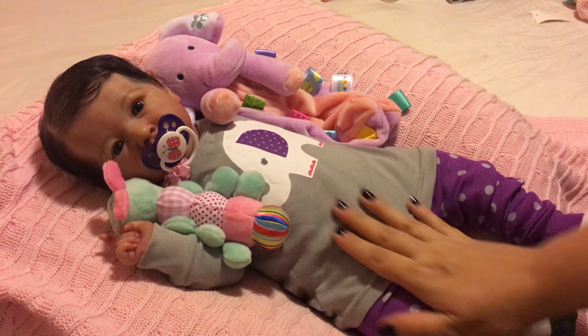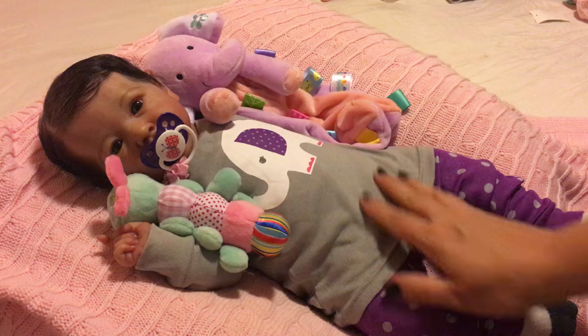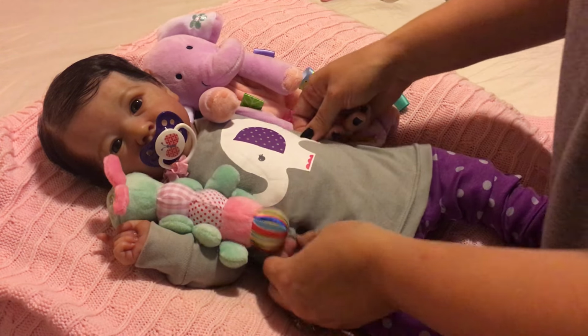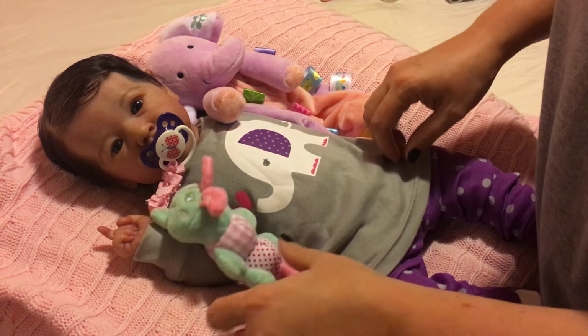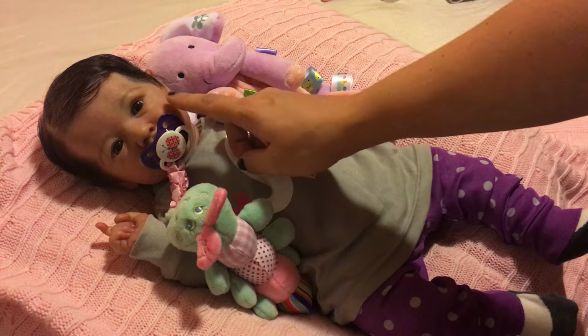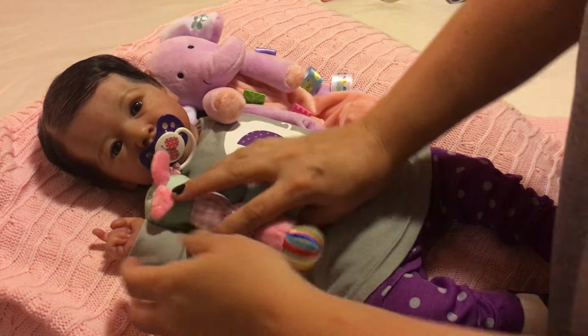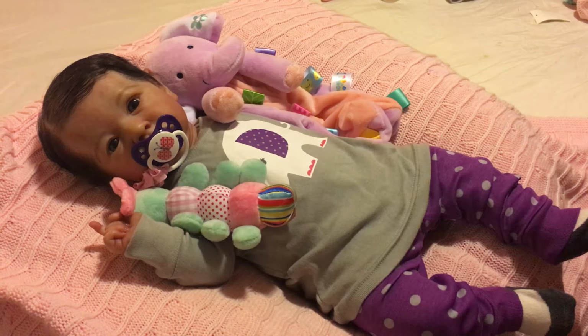Here's Miss Caitlin, and I love these pajamas. I'm sorry, you guys. I was supposed to be doing a changing video on my babies, and I just rambled on about Ivan the whole time. I was pretty upset about it. Okay, but anyways, so here she is with her little elephant pajamas. Oh my god, she's so cute. Oh my goodness. Look how beautiful you are.